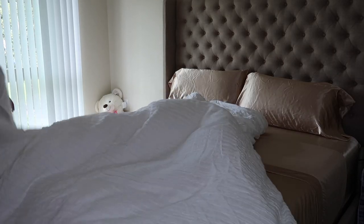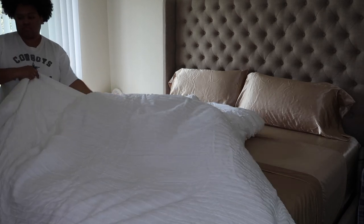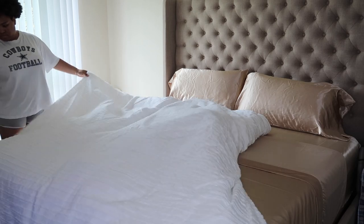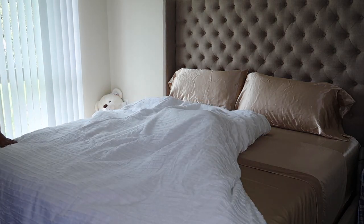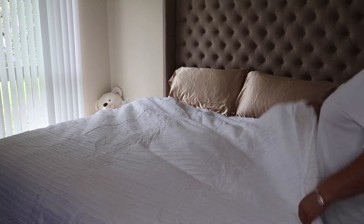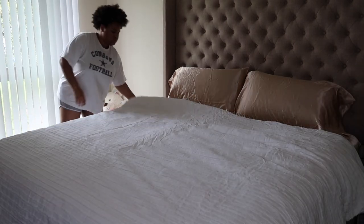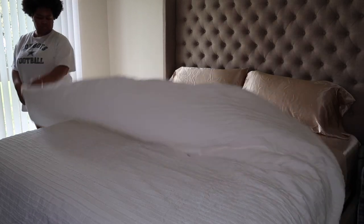I did wash this before I put it on my bed, so I will say if you have a washer and dryer in your house, it's not primarily going to fit a king size comforter, so you may have to go to the laundromat. That's what I had to do, but I kind of like the laundromat. I guess growing up going there is still kind of fun to me.